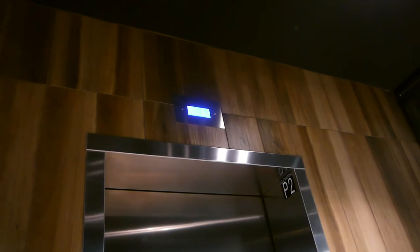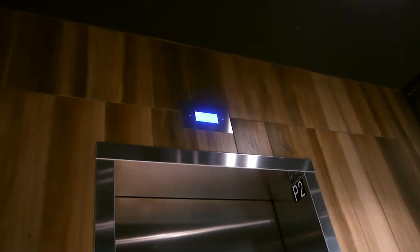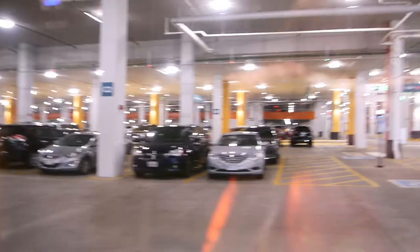This one should be down here. Oh crap, it's on P? Wait till I call it. That one's on one. Okay, I think hopefully we get this one. Here's the parking level right here. Okay, we'll try getting this one on the top floor then.